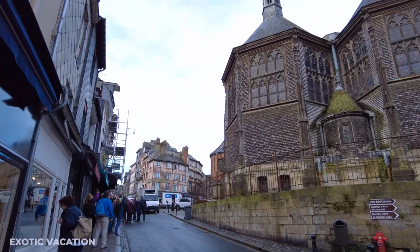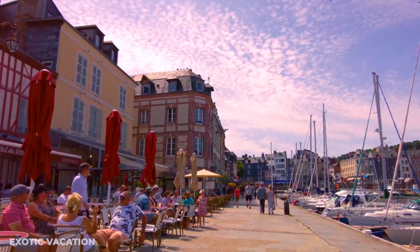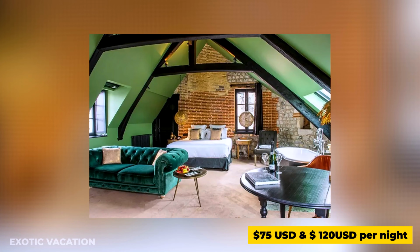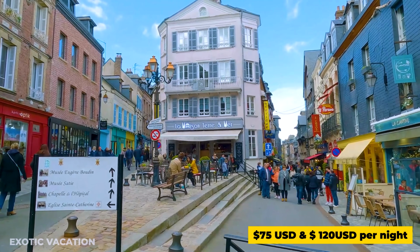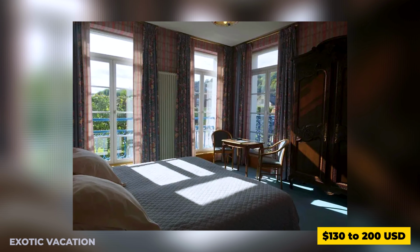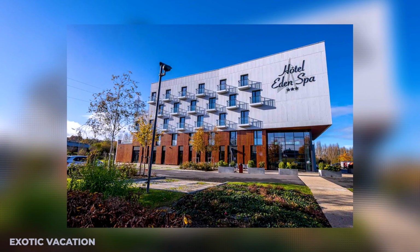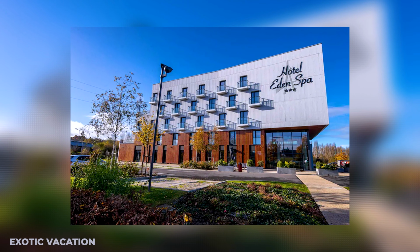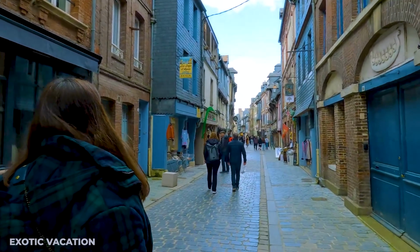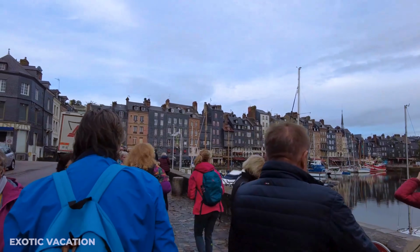Where to stay in Honfleur? For a central, walkable stay, base yourself near the Vieux Bassin, the heart of Honfleur's charm, where every street feels lifted from a painting. Budget travelers will find cozy guest houses and no-frills hotels between 75 and 120 USD per night, often tucked into timbered buildings just steps from the harbor. Mid-range stays average 130 to 200 USD, blending boutique style with local character. For something more indulgent, look to spa hotels or manor-style retreats just outside the center, with nightly rates from 250 to 400 USD. Wherever you stay, you'll be right at the heart of Honfleur, close to the harbor, the history, and everything that makes this town unforgettable.